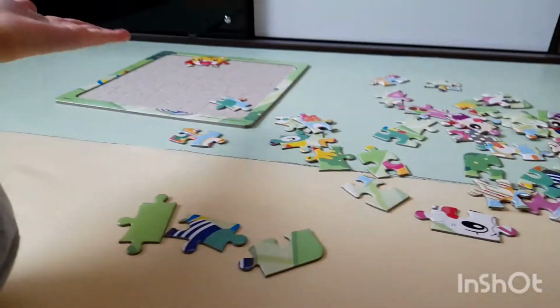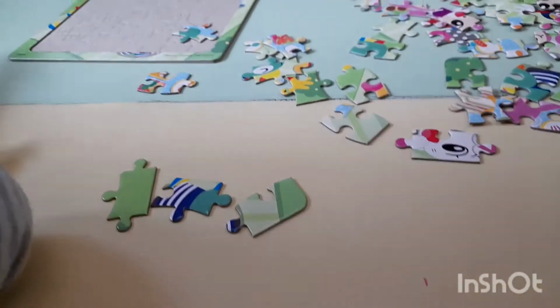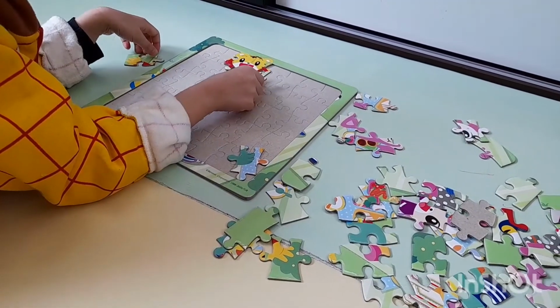This one is pixel pot. It's so nice, right? Yeah. And then you try my little baby. Bye bye. Make the phone.